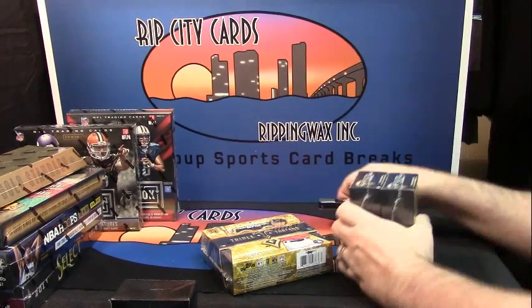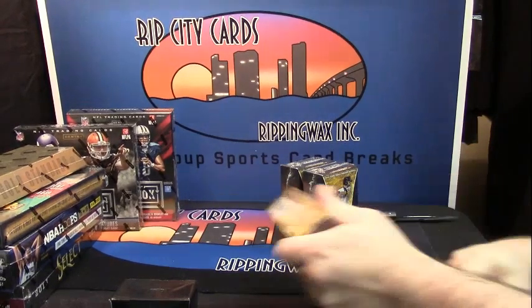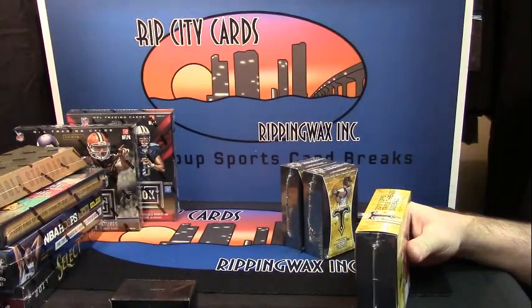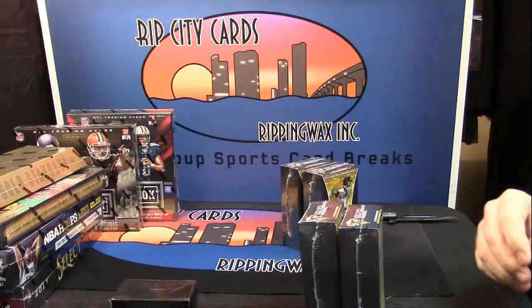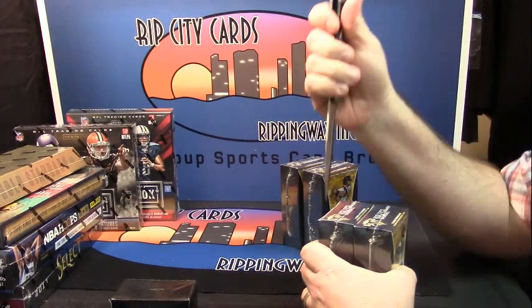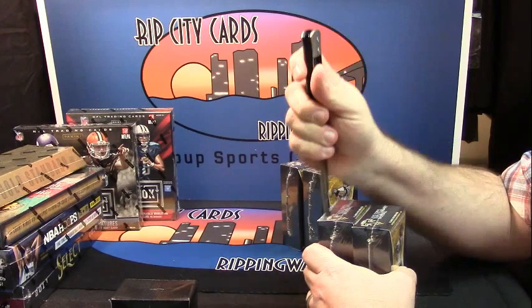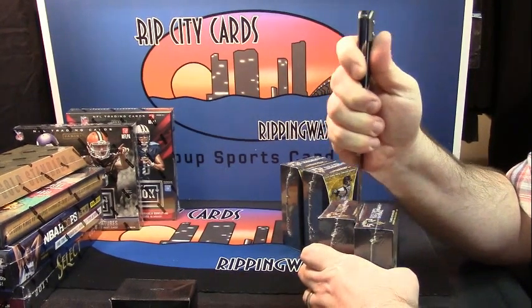The Triple Threads is super nice, AJ. It is so far my favorite baseball product of this year. And no question that it's my favorites.